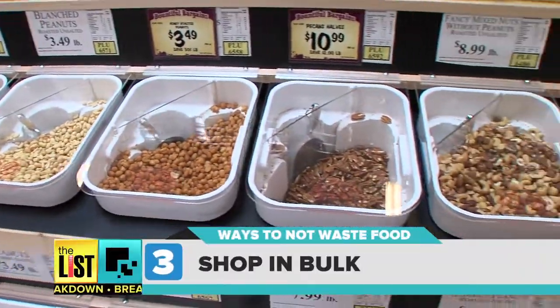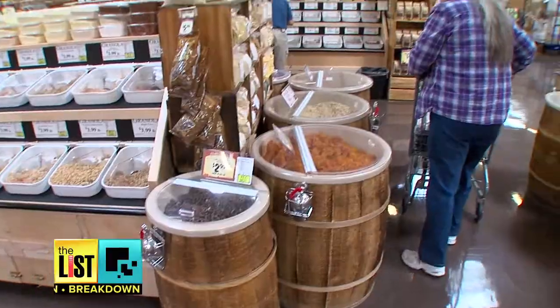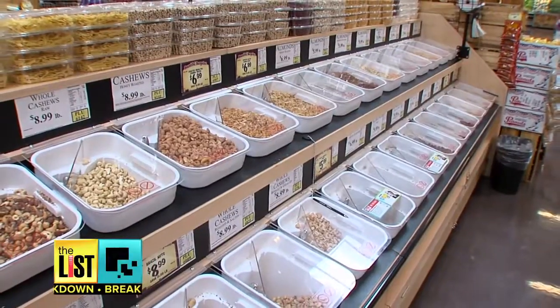Finally, shop in the bulk bins. If your recipe calls for one cup of quinoa, that's what you can get. And also you're saving on the packaging too.